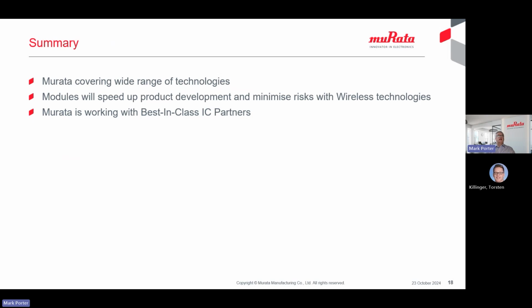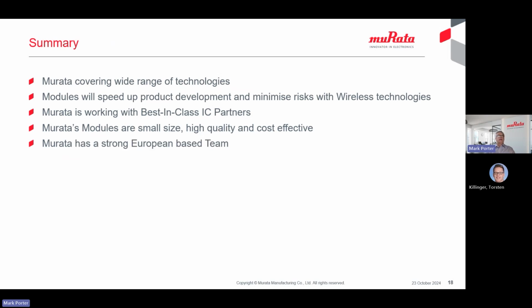We're working with those best-in-class IC partners for the best solutions in terms of new technologies and performance and reliability of service, etc. The products we make are small size, high quality, and generally cost effective. We've got a strong European-based team supporting local and regional activity, including field application engineers and product specialists. And then we have access to development teams in other parts of the world who are developing the physical parts.